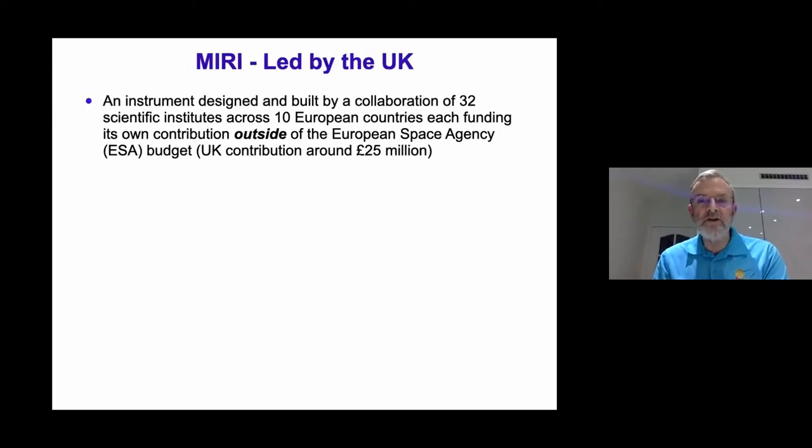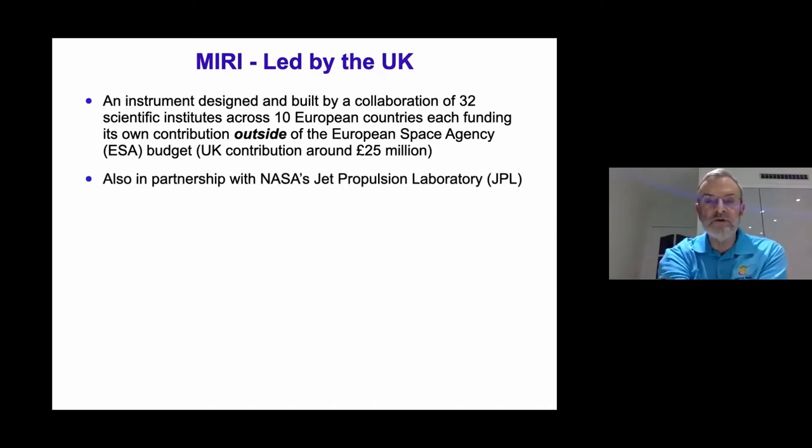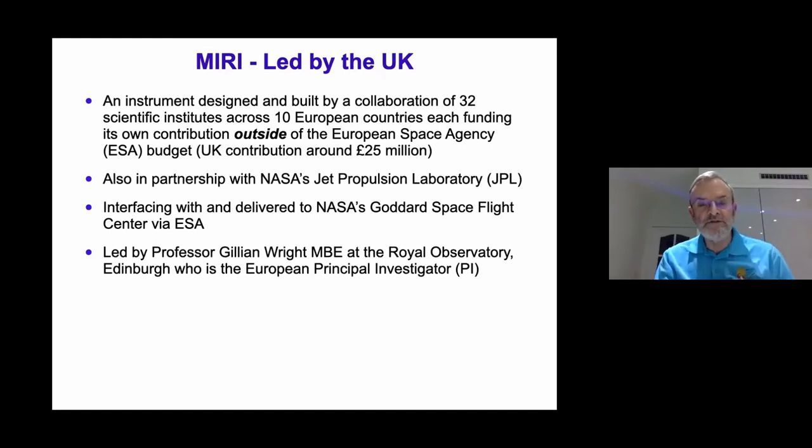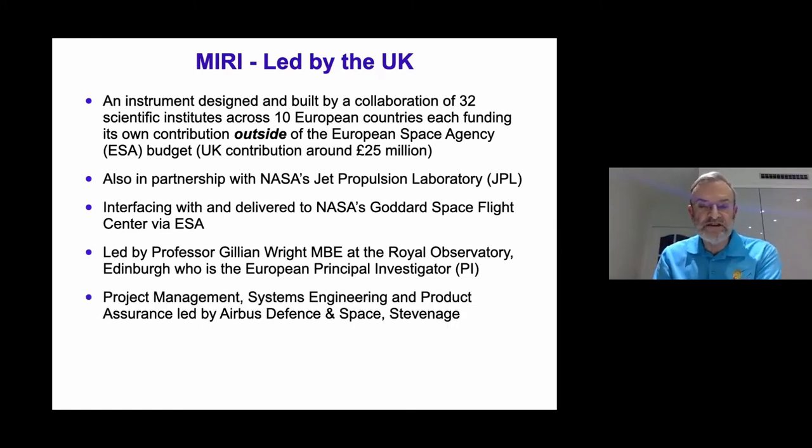But MIRI was led by the UK, with 32 scientific institutes in 10 European countries. Each funded its own contribution outside the ESA, the UK contribution about £25 million. It's in a partnership with NASA's Jet Propulsion Lab. It's a 50-50 instrument. And we have to interface and deliver to NASA's Goddard Space Flight Center through ESA. And it was led by, or it is led by, Professor Gillian Wright, MBE, from the Royal Observatory at Edinburgh. The project management, the system engineering lead, and the product assurance was done by Airbus Defence and Space at Stevenage, which is where I was.